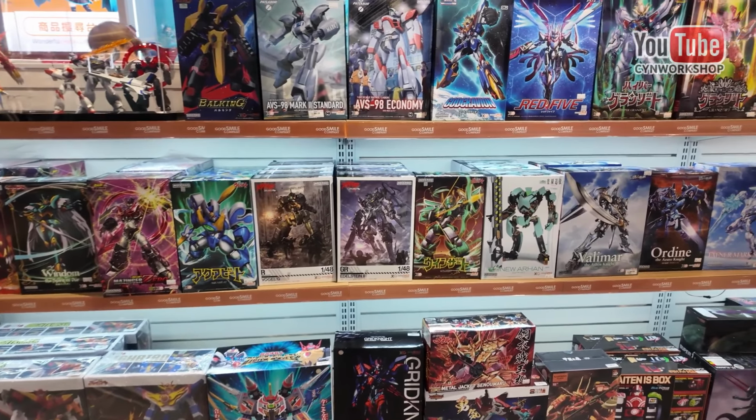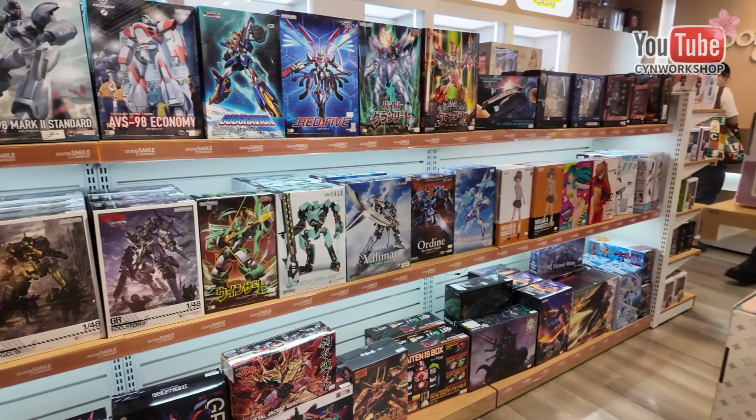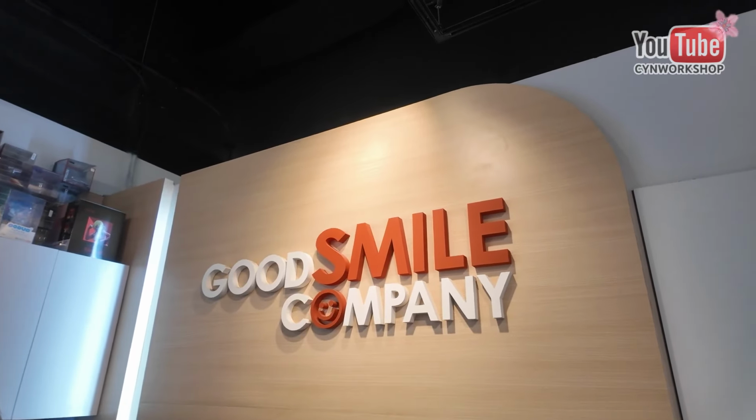They've got motorized kits all over. Red 5, Blazing Garnet, Velemart, even Patlabor and Grit Knight. If you're into anime or Gundam, this floor is definitely worth checking out.